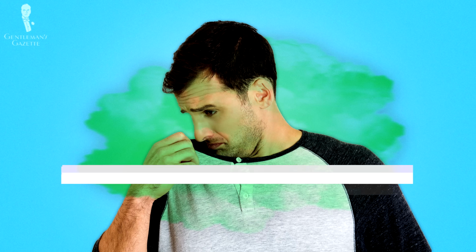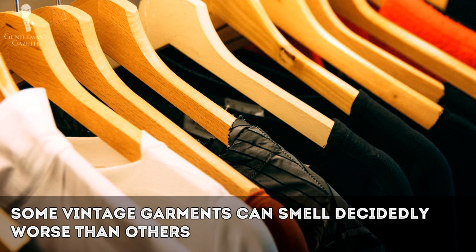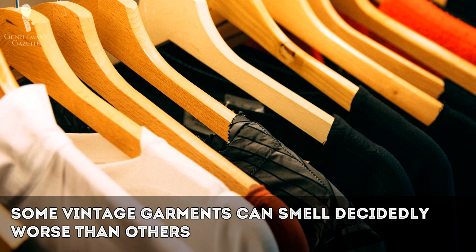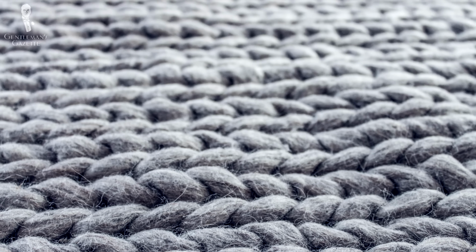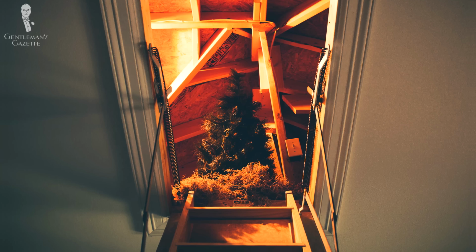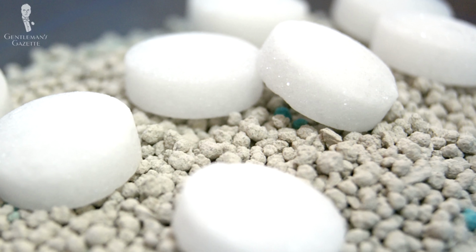Before we get started with the task of removing this smell then, let's first answer the question of where exactly it is that the smell comes from in the first place. There can be some variation between individual garments, of course, which is to say that some vintage garments can smell decidedly worse than others. It's a spectrum, really, everything from a whiff of wool or perhaps your grandmother's attic to something that's reeking of cigarette smoke, food, mothballs, or other offensive scents.